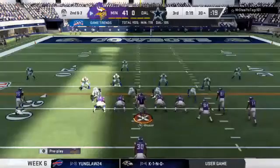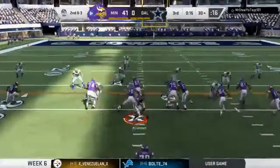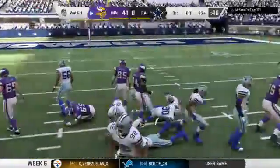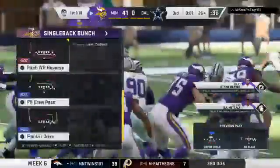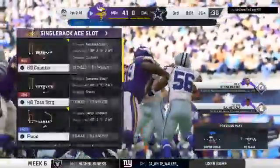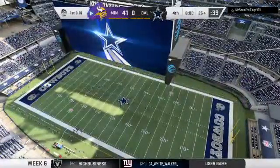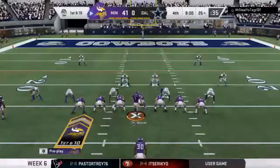A good run got 7 on 1st. Here's 2nd and 3. Now a handoff here to his running back. And he's able to get it down to the 25-yard line. A gain of 5, good enough for the 1st down. And the Vikings 1st down. That's the end of the third quarter in Arlington. And this is a blowout so far as we get set for the 4th quarter. A very one-sided affair.